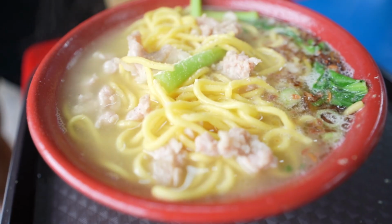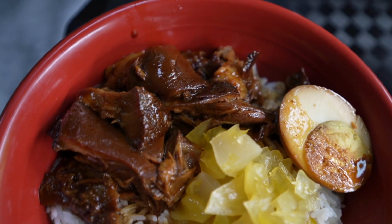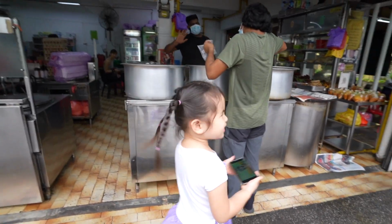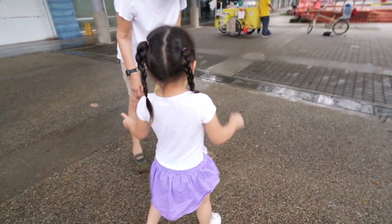Also, we're gonna try the pork noodles, mixed pork noodles, and there's this braised pork knuckle rice, which is one of my favorites as well. And we're gonna meet so many friendly people, and then we're gonna end with some desserts. We're gonna walk around the area and explore some more. I'm gonna take you with me, so let's go.